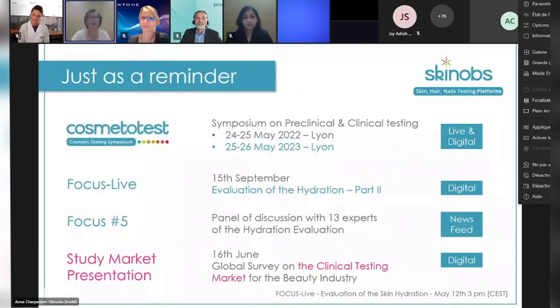Just as a reminder, there is a Cosmeto test organized in collaboration with Cosmet in Lyon. It will be in May, dedicated to preclinical and clinical testing. And there will be a next symposium next year in 2023.